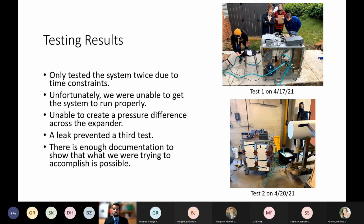Unfortunately, on the day we planned to conduct the test, we found out there was a leak in the system, forcing us to halt our testing efforts. In spite of these setbacks, we are confident that there is enough documentation to prove that what we are trying to accomplish is possible, and we would have been able to get the system running properly with more time. Moving into the next part of the presentation, we are excited for some of the possible applications for the system, which Bethany Hain will begin to discuss next.